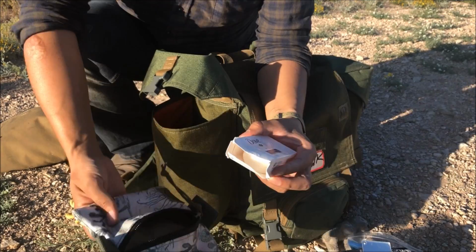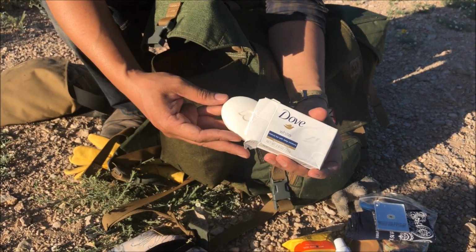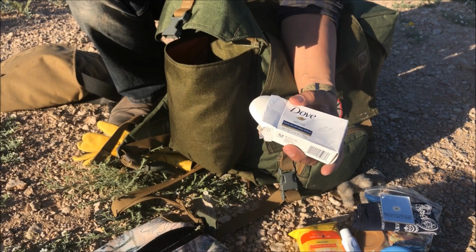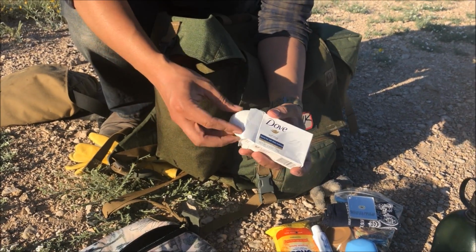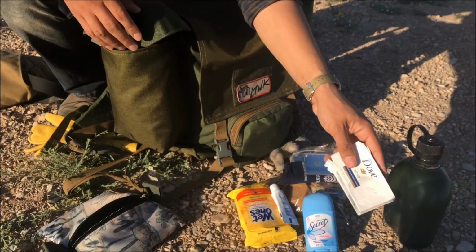And then soap. So I have a bar of soap in here, and I always actually carry this. You see in my videos where I gutted a rat or a catfish or whatever the case may be, and my hands are dirty. And then in the next scene, I'm like, okay, guys, my hands are clean. I washed them. I didn't record it, but I washed them. It's because I always have a bar of soap. So bacteria you want to keep down now more than ever. Now it's all the rage to have soap and be washing your hands, right?